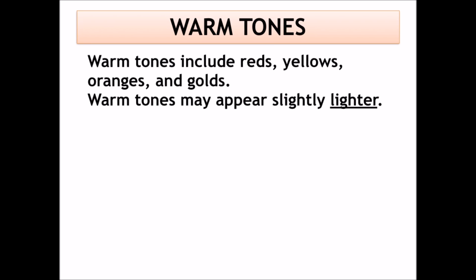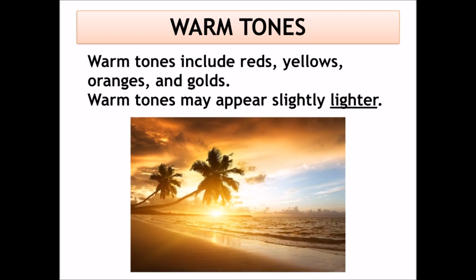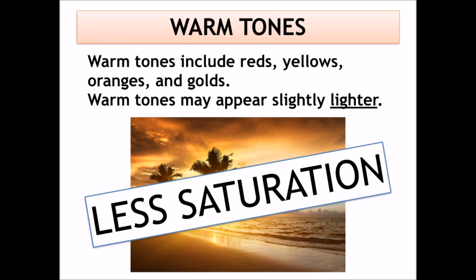You can also give your guests visuals. You can let them know that warm tones include reds, yellows, oranges, and golds. Have them picture a warm sunset. Warm tones may also appear slightly lighter, simply because there's less saturation of these warm tones.